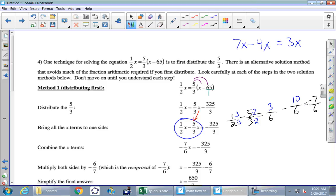Downstairs is 6. So -7/6 is the final result from doing that fraction arithmetic, right? But remember, we're supposed to tack an x on at the end. So -7/6 x is the result when we subtract those two terms. Good? Okay.